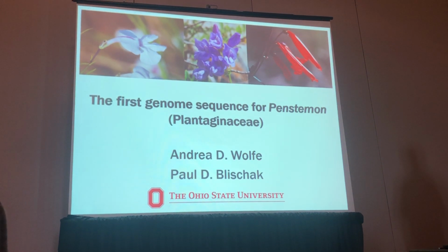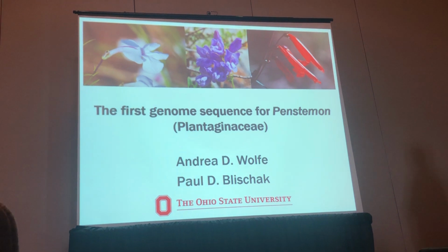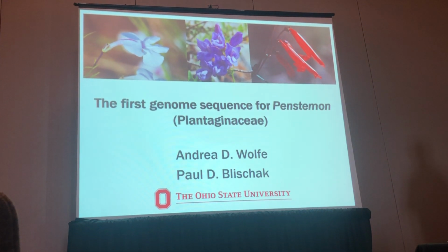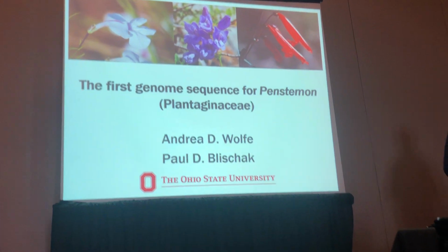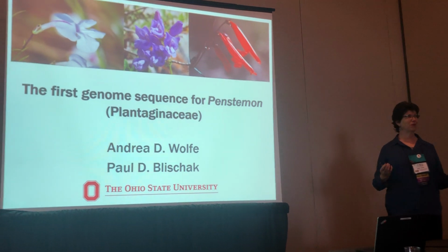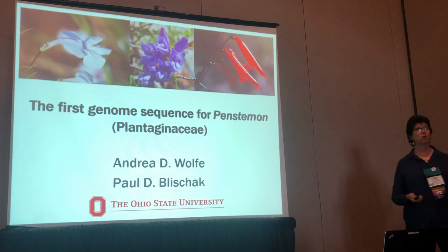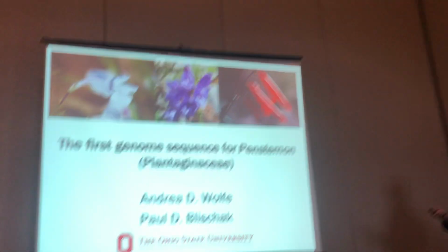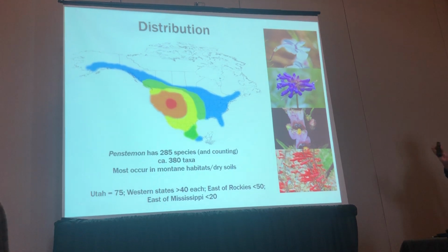Low coverage shotgun sequences, and those are what we use to design our nuclear loci for the phylogeny that we've previously presented. But we actually do have a whole genome of Penstemon now, and it's been kind of a fun adventure because I'm kind of late to the game of genomics, and I really didn't know what I was getting myself into, to tell you the truth. But let me start with the really cool things about Penstemon.